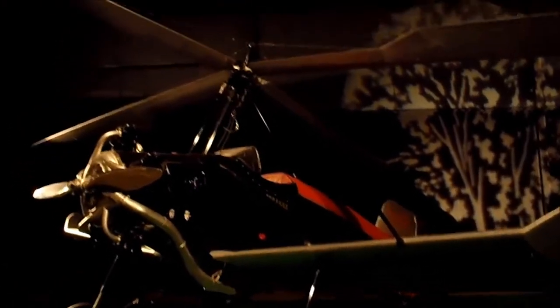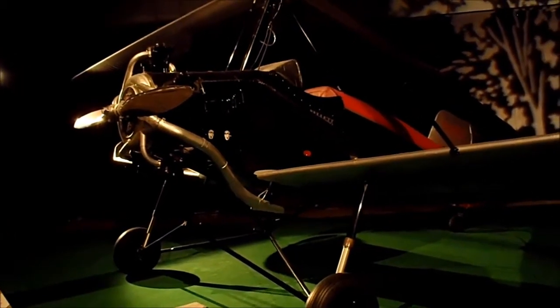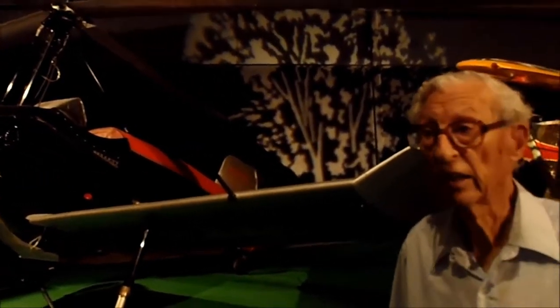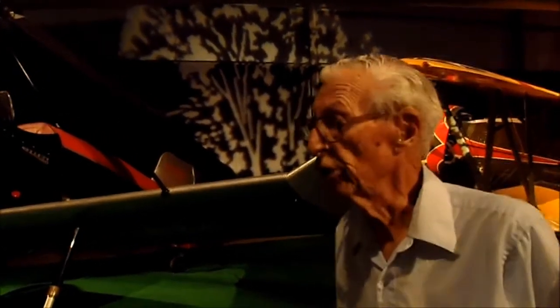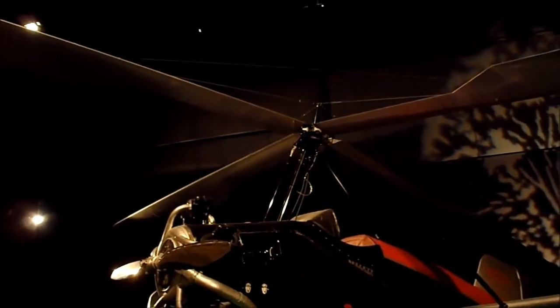The rotor is actually a rotary wing that is a freewheeling device. It's not connected to the engine. The power is from the engine into the propeller out in front of this aircraft, and so when it was ready to take off, it takes a short takeoff run, and as it starts to move, the gyro starts to spin and lifts the plane in the air.